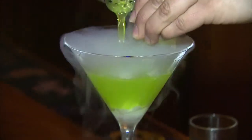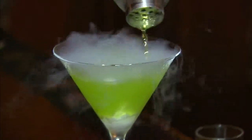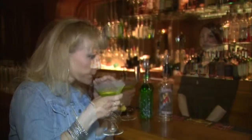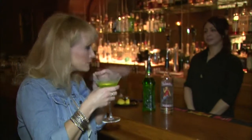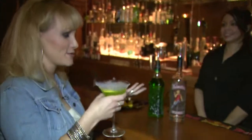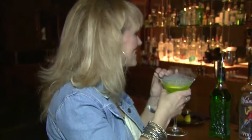This is beautiful. Very haunting. I love the color. Can I drink it right now? I can give you a straw. Oh, it's fun to drink. It's nice and citrusy. And it's so much fun. Well, there you have it. The Ghost Martini at the Ghost Bar, only in the day. Thanks, Beverly.